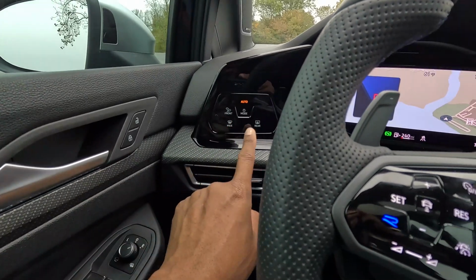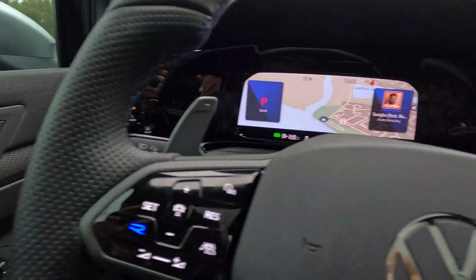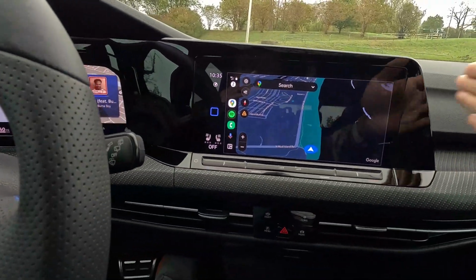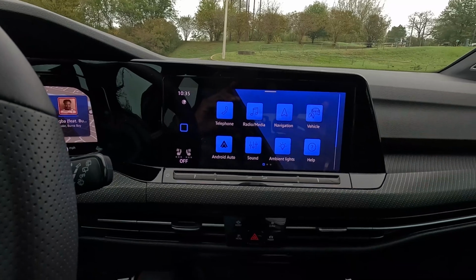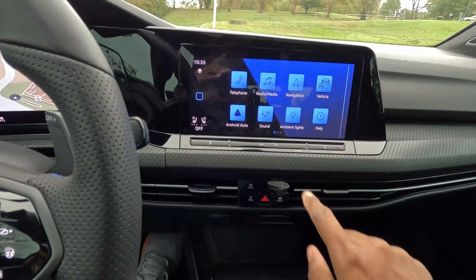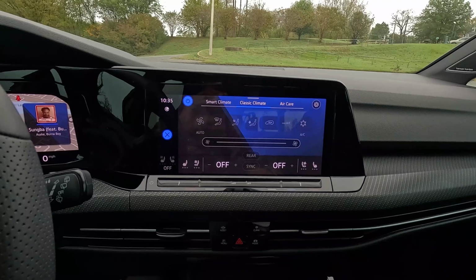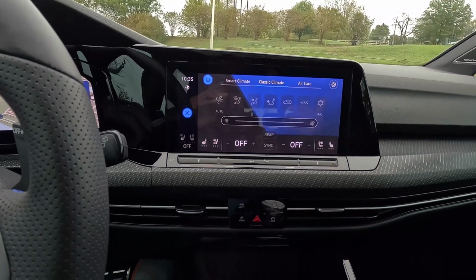You do have your controls for your front and rear defroster on this side, but then you also have it in the infotainment screen as well. A lot of redundancy you'll start to notice in this vehicle. Now, moving on to the infotainment screen, it does have Apple CarPlay as well as Android Auto, and it is wireless. This is my Samsung phone here. I just click Android Auto, boom, it pops up. Very simple to control. You do have heated as well as cooled seats in the Golf R, so heated and cooled in the front and just heated in the rear.